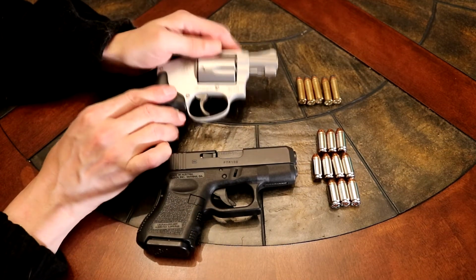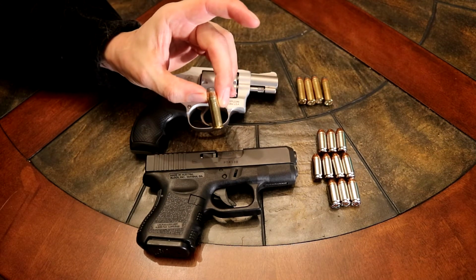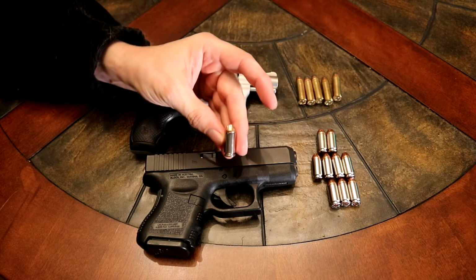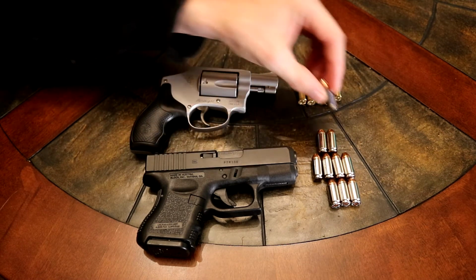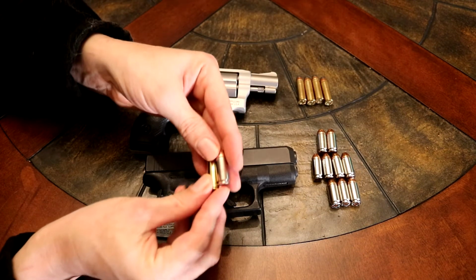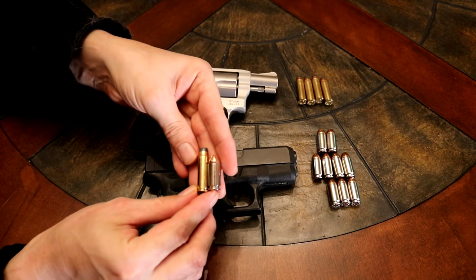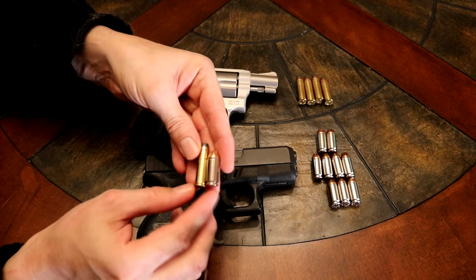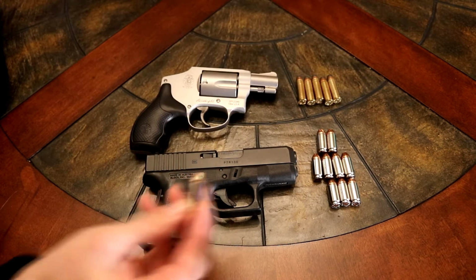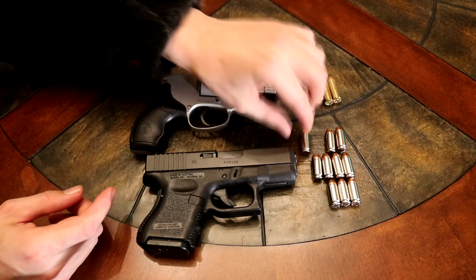The Smith and Wesson 642 is chambered in .38 special, while the Glock 27 is chambered in .40 caliber. The ballistics are a little bit better out of the .40 caliber than the .38 special. What I got here is some .38 plus P, but the ballistics are a little bit better out of the .40 caliber. But they're both sufficient for self-defense.